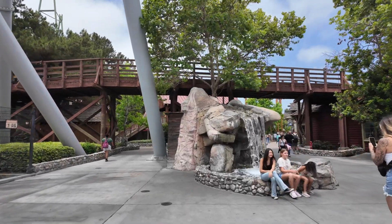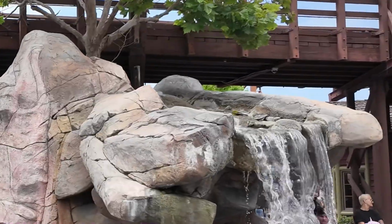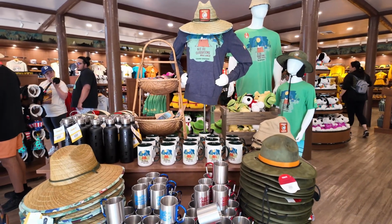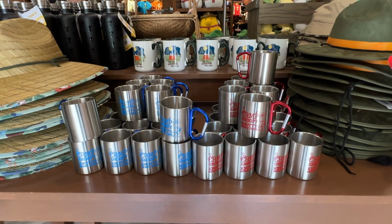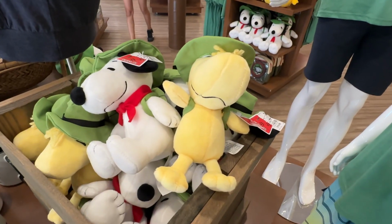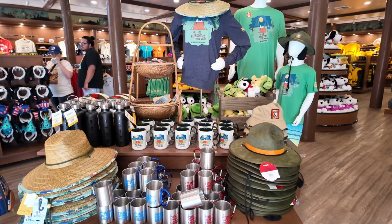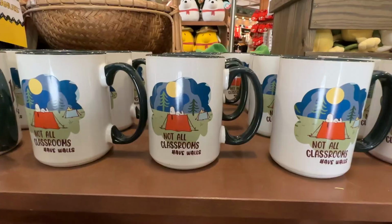So let's take this opportunity to go look at Camp Snoopy. Now that we have our opening date for Camp Snoopy on June 27th, we're starting to get all of the new merch for the opening of it, including these little guys. I kind of like these little guys. They're little, that's fun. They have little hats and stuff.